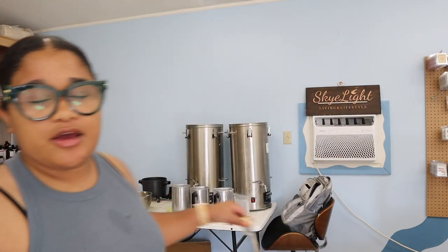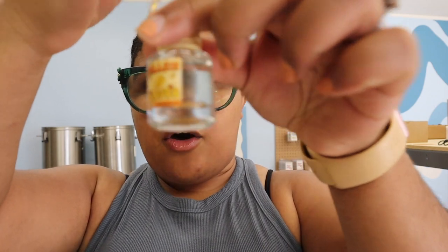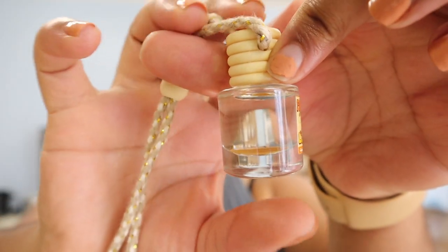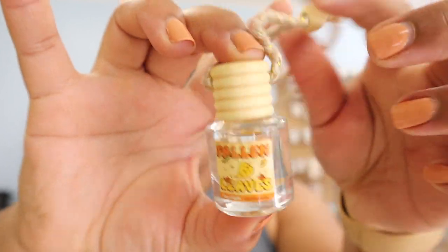Yesterday I went live on TikTok and someone was like, can you color the inside of the car fresheners? And I was like, huh, I never tried that, but I can try it using some mica. The thing is, it settles to the bottom, as you can see, but I'm gonna shake it real quick to show you what it looks like.